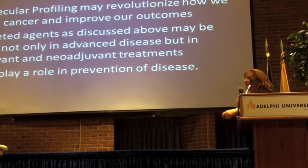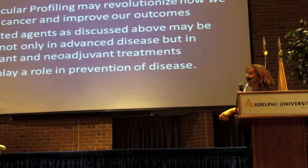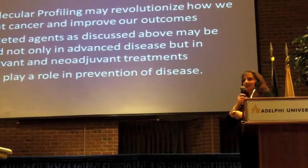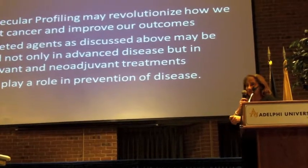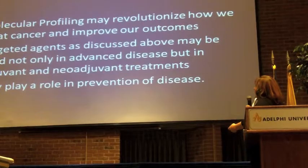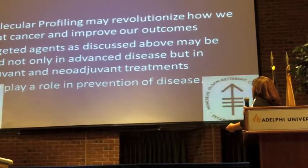So this is a very exciting field. It could really change how we're treating cancers. As we often like to say, we like to turn it into a chronic disease. I discuss it as a marathon, not a sprint. And these are very important molecules that may change how we work in the future.